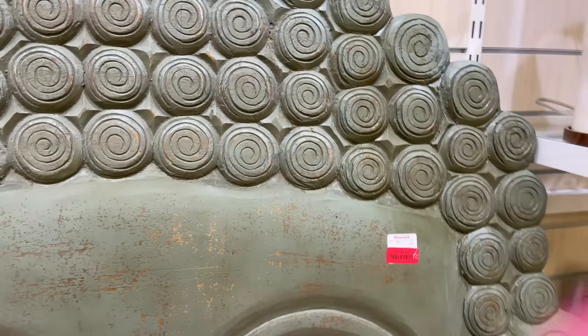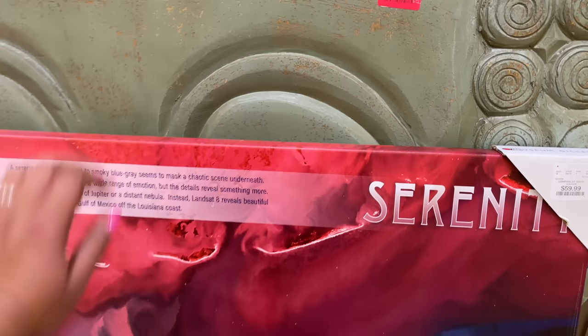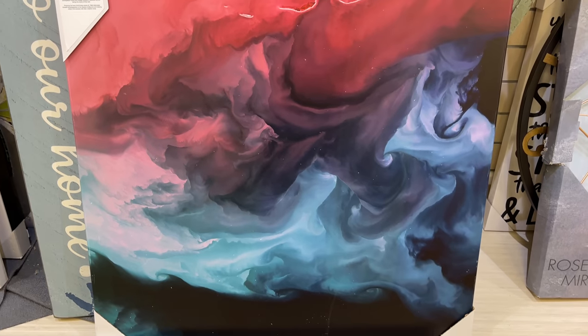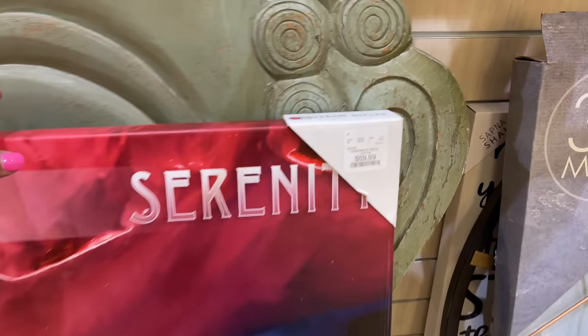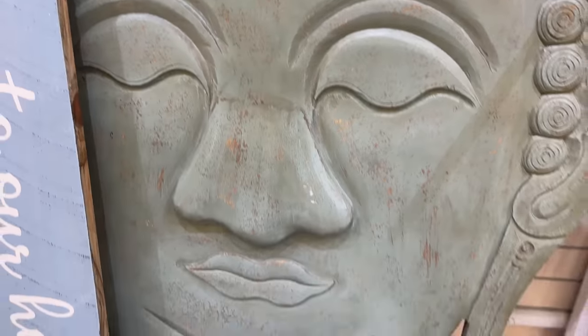Really, really love that. Here is this other gigantic piece right here. I was just gonna move this out of the way and then I realized, why not just show it to you? This little serenity moment, $60. And then this guy is on clearance for $250.